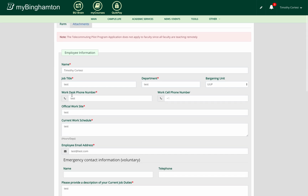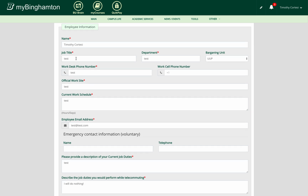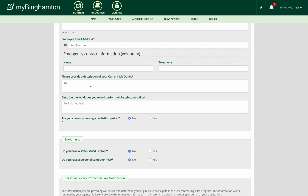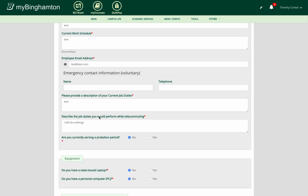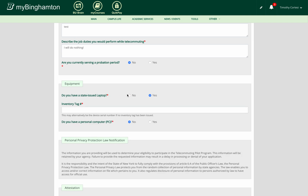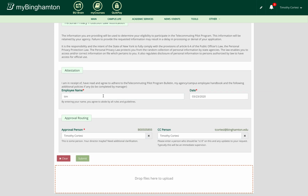I've already got a few fields put in here right now, mostly garbage stuff, but they can fill out their title, their department, their bargaining unit, all of that kind of stuff, their email address, and then they can put in their current job duties and what they expect to be accomplishing while they're telecommuting, as well as their device serial number if they have a computer. If we have a state issued laptop and click yes, you can see that it actually does provide a place to put in that information as well. You're going to put in your name saying that you're effectively signing the form, the date that you're signing the form, and then we get down here to the interesting parts.